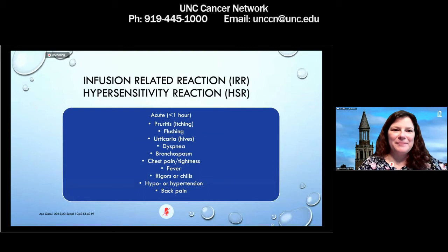These next terms I'm going to use interchangeably: an infusion-related reaction, or IRR, and a hypersensitivity reaction, or HSR. They are acute, meaning they happen less than an hour after the infusion is done. Common signs include itching, pruritus. I find it's concentrated in the ears, or the throat gets scratchy, or people's scalps get itchy, more so than all-over body itching. It's usually concentrated in the face and head.